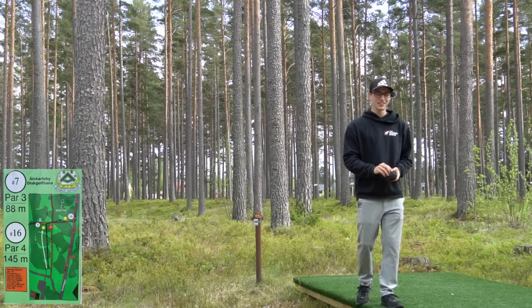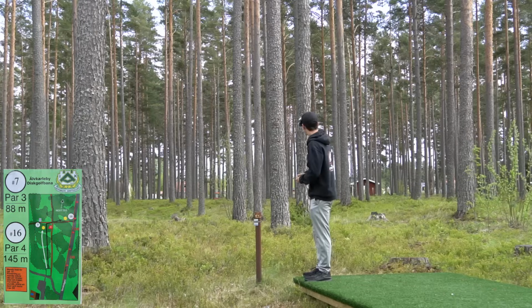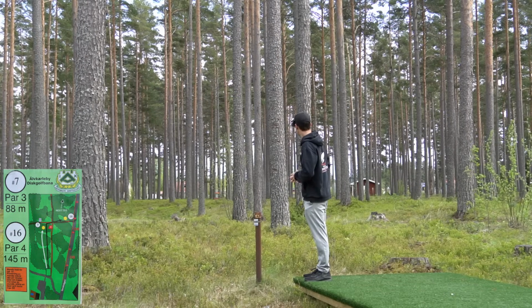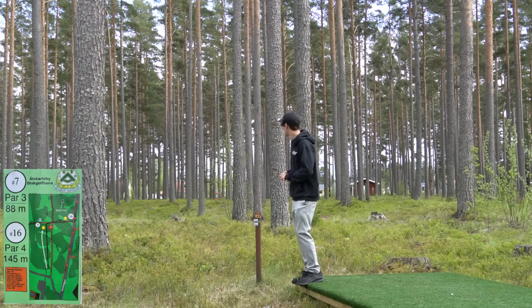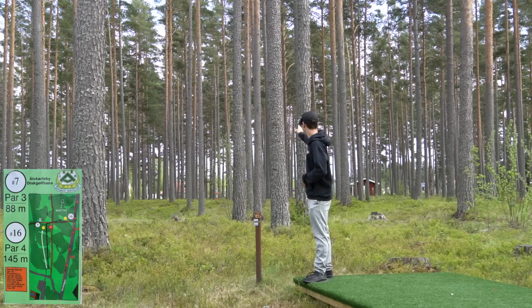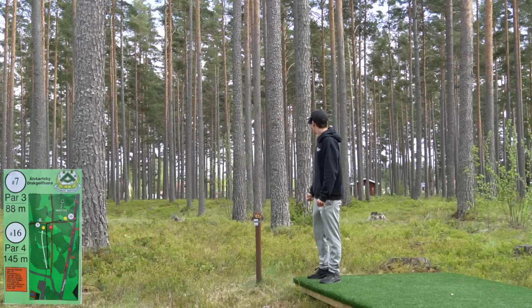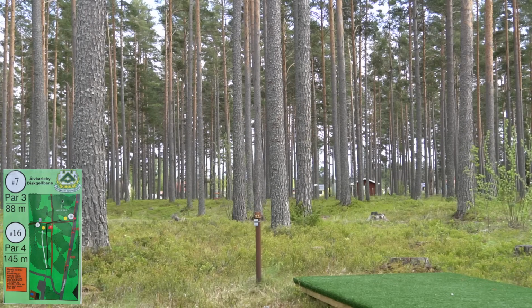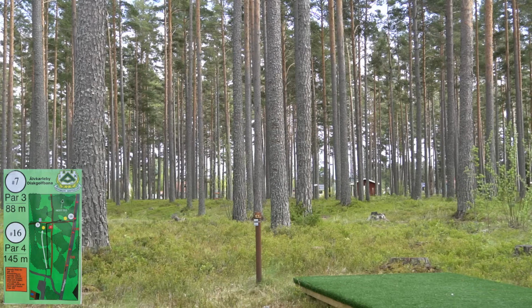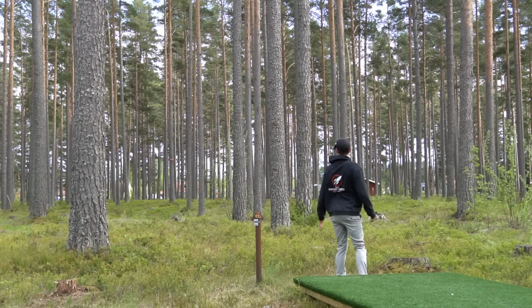I don't trust these distances. But this is hole 7. Says that it's 88, actually 83. Straight ahead, finishing right. And I walked up to see the line, and I feel like you just throw it through this initial gap and then just hope to miss the trees on the right side when you fade in. But I'm going forehand. Let's see what happens. No, never mind. I'm going backhand. I'm going Svea. Turn it in late. Have a helping left to right wind as well.